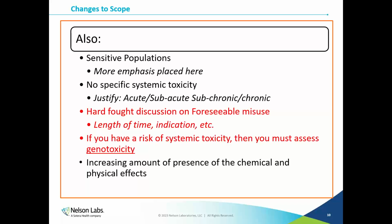I think the fear is kind of Pandora's box. There are certain applications I think everybody could agree are possible foreseeable misuse, but now are you going to have a regulatory body come up with a foreseeable misuse that you did not anticipate? And is that now going to make your testing longer, have to go back and repeat stuff? I think that's the fear for medical device manufacturers.